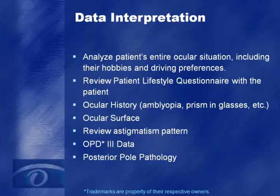How motivated are they to be less dependent on their spectacles? I never say spectacle-free. I always say less dependent on glasses. You have to take into consideration their ocular history. Do they have amblyopia? Do they have strabismus? Are they wearing prism in their glasses? Because certainly that patient is not going to be less dependent on their glasses.